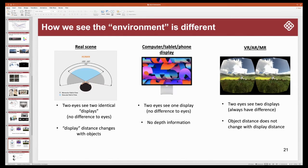Now, in real scenes, we use two eyes to see the two images coming from the same objects. So there's no difference to the eyes, right? At one point, the color is always the same. And the second thing is the distance of the display will change with the object. If the object is very far, you are looking at it far away. If the object is very close to you, your eyes move so that the distance becomes shorter. But for computers, it's a little bit different. Two eyes are only seeing one display. It's the same display, so there's no difference to the eyes. But the point is, we don't have the depth information, because no matter whether the object is very far from you or very close to you, it's always coming from this display. You don't have the depth or the 3D information.